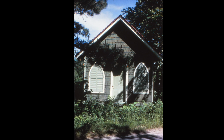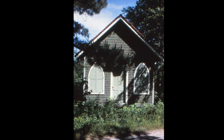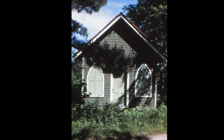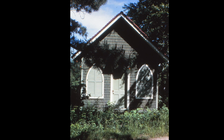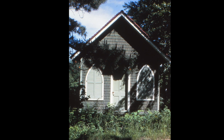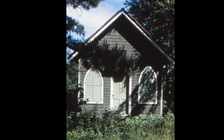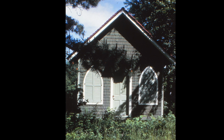Some of you may be curious about the little building on the entrance road with the Gothic windows. I asked Evelyn Wright about this, and she said it was Henry Turner's office where he paid his workers, and he went out there and slept a lot. So think of Henry Turner when you pass that.